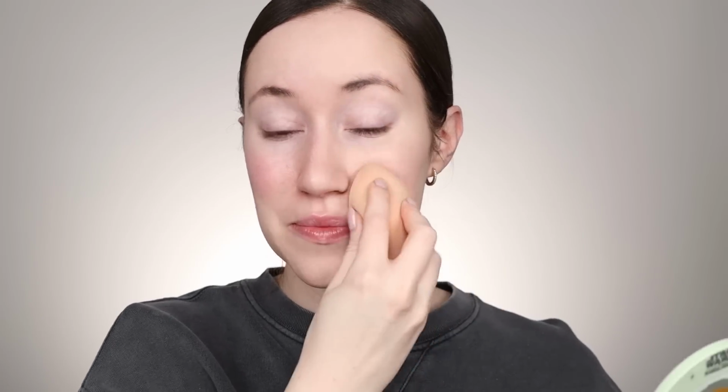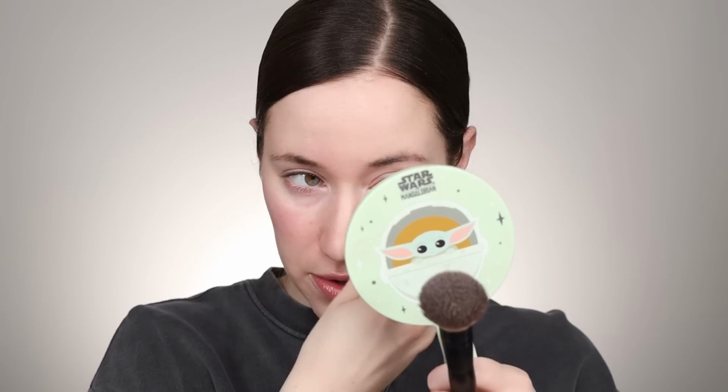I'm using the football sponge from the Fenty Beauty Super Bowl collection, which I just barely tried. And I actually created a short trying out the collection and the lip products. If you want to see that, I'll have it linked down below. I think the football sponge is kind of fun.